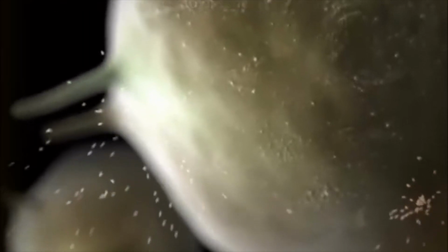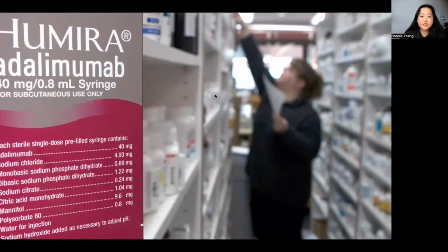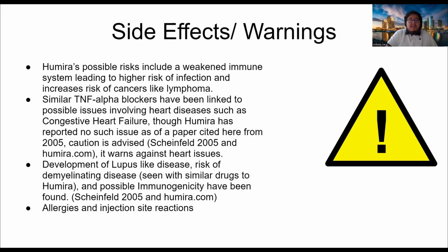Humira recognizes and binds to TNF-alpha present at increased levels in those with inflammatory conditions to neutralize TNF-alpha bioactivity and neutralize the function of TNF by blocking its interactions with the cell surface TNF receptors and inducing apoptosis of TNF-expressing cells. While Humira seems perfectly amazing, it does not come without its problems.